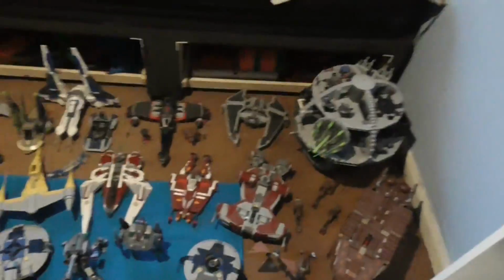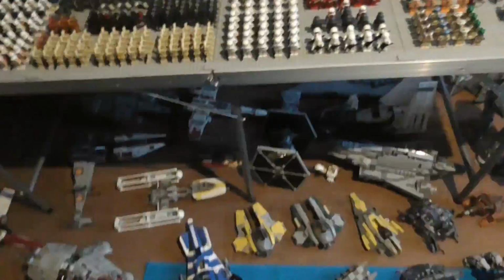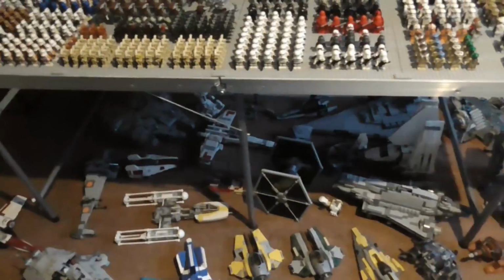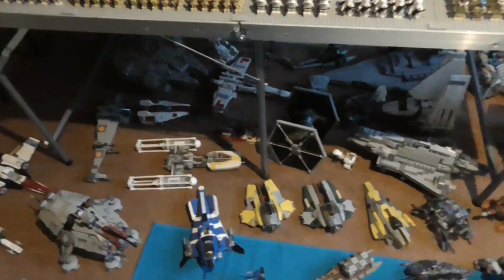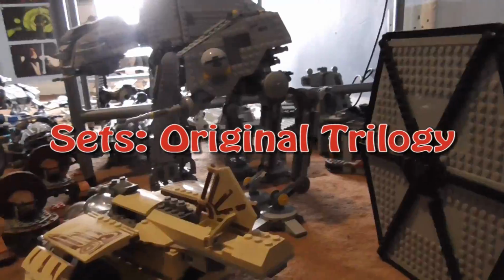So yeah, okay. Let us move on then to under the table, where I'm going to have a real fun time trying to light this. But anyway, we'll go under there and we'll see the Rebels versus the mighty Empire.